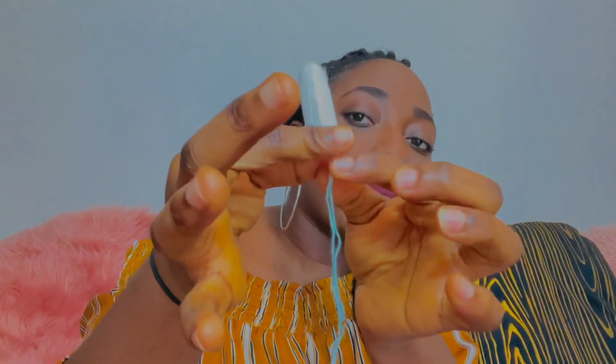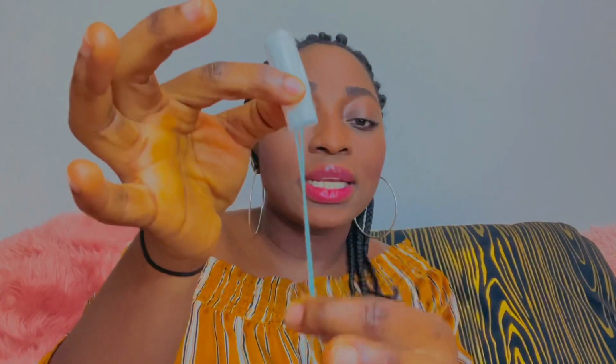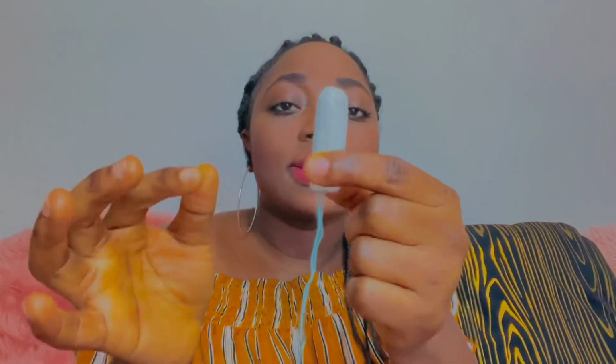As this one gets soaked, you see that all this part will become blood. Then it starts to come here. And please try to leave this side in your panty. You just insert the white part, then you leave this side in the panty. When it gets soaked, you see that all this white is full of blood, and it starts to come to this side. That shows that the tampon is full and you need to remove it.